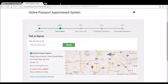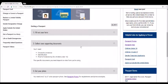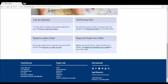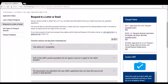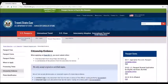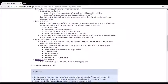So back to the issue that we're having. Let's see, after I apply, and then we've got respond to a letter, birth certificate. They're going to show you different options that you have. If you click on citizenship evidence, here's different things that you can use, and I'm not going to read them all.